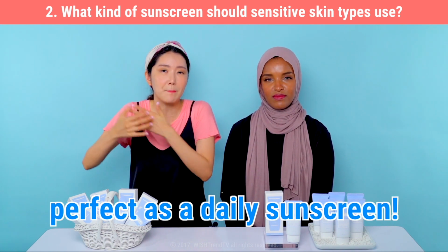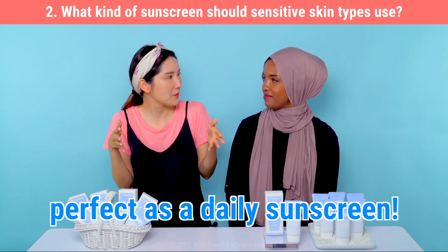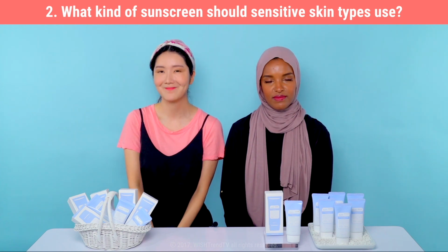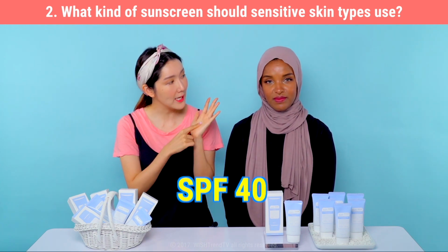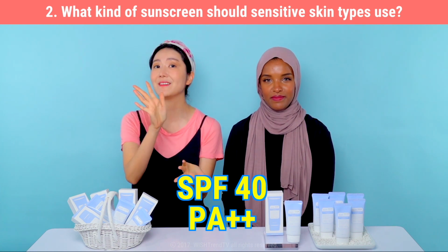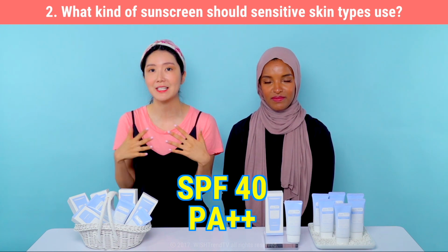But if you're going to go out to the beach or go surfing and stuff like that, we do suggest that you use something a little bit higher. Klairs sunscreen is SPF 40 and PA++, which makes it just perfect for all skin types, and even sensitive skin types, to be able to use it as a daily sunscreen.